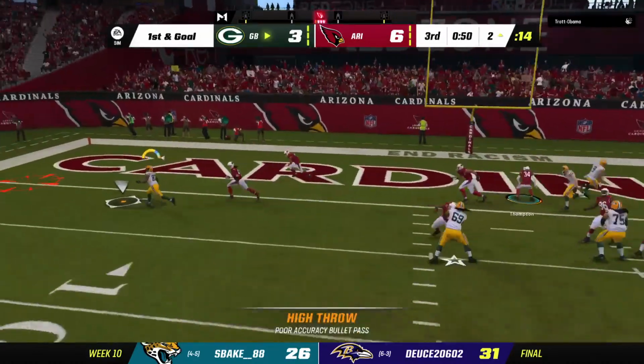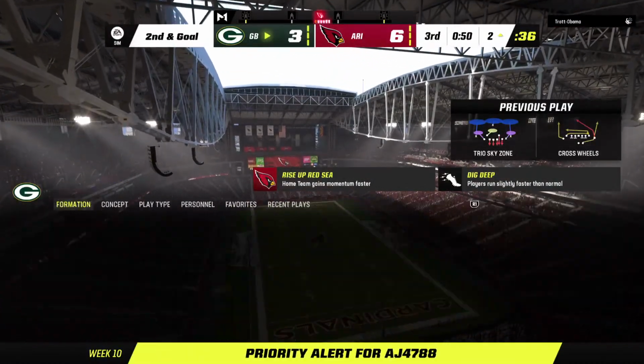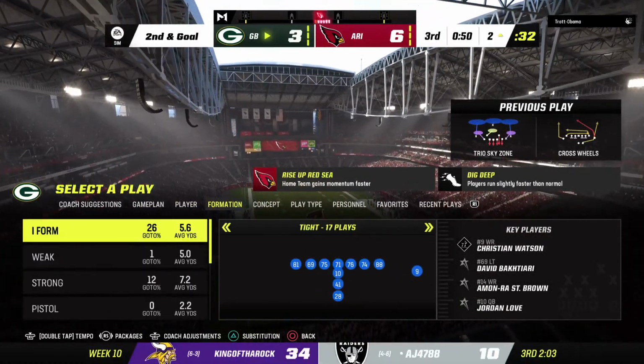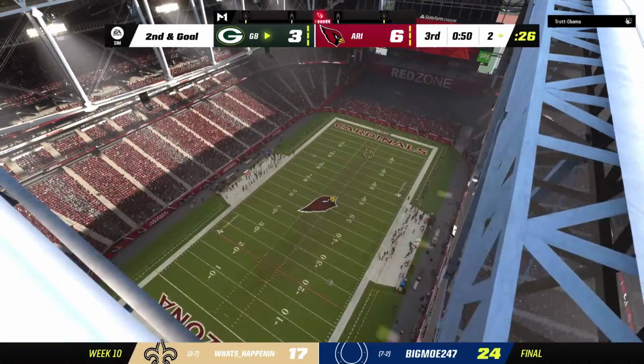Going back to Love. And that one off the mark behind him. Incomplete. Down this close to the goal line. 1st down. Surprised that wasn't a run? I am. And you know I'm old school. I want to run the ball on 1st down in this situation because 2nd down, that gives me an option of running play action and maybe throwing it.